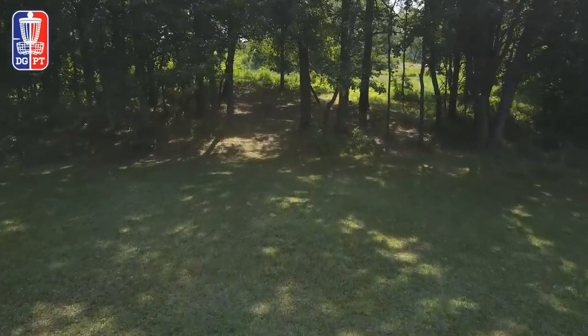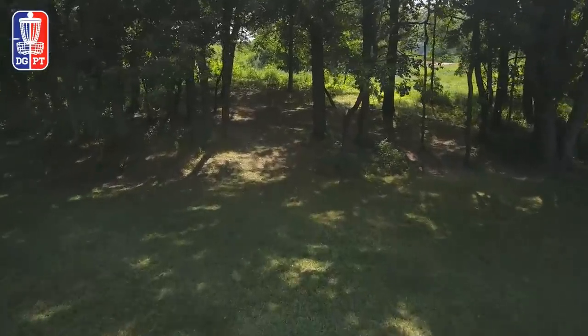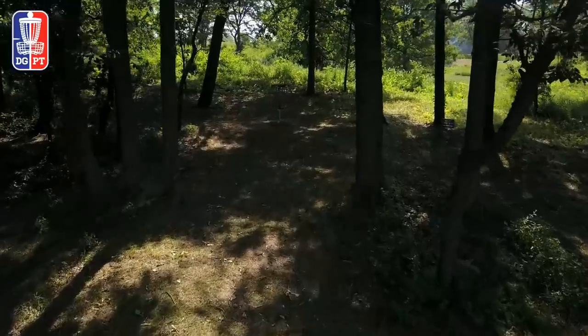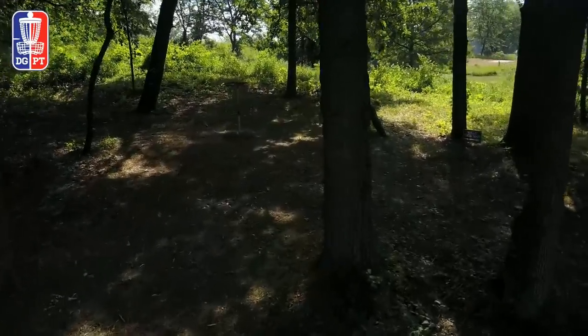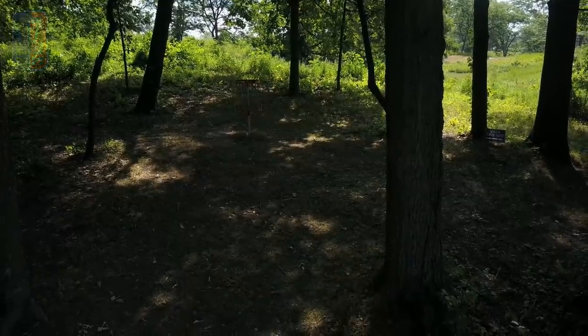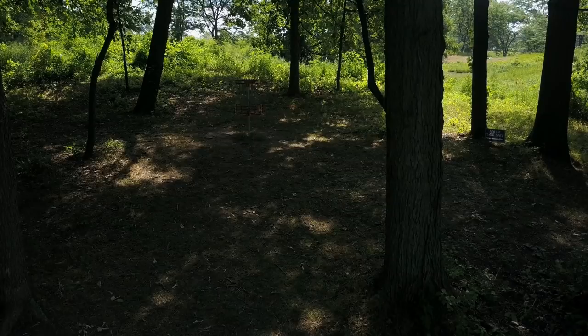Once you get out of the gap, it goes directly left, and then you can see the basket in this little gap right here. I think good tee shots are going to come out about 60 to 80 short into that fairway. Interested to see how Sarah does with this tee shot being sidearm dominant. I think she might throw something flippy off the tee, but we'll see in just a second.